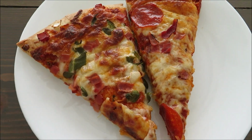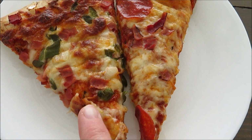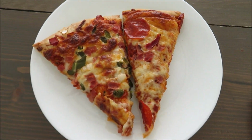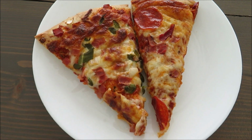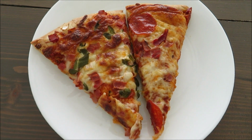It is Thursday and we are having homemade pizza. We've got one with some ham, peppers and onions, and the other one we have ham and pepperoni. I have a recipe video on how I make this pizza. Super easy, quick, and I will link it for you guys down below or up in the iCards, and you can check it out if you want to make cheap homemade pizza.